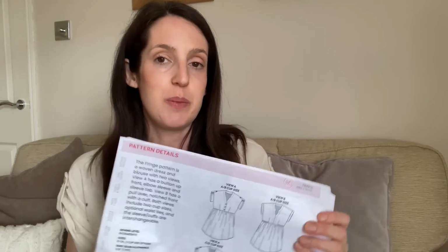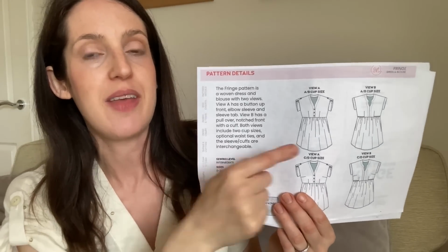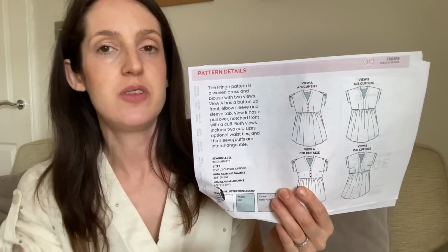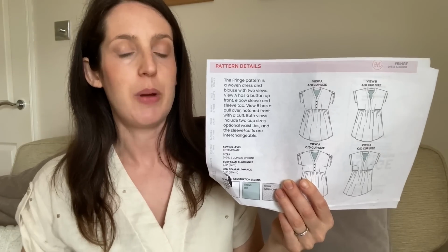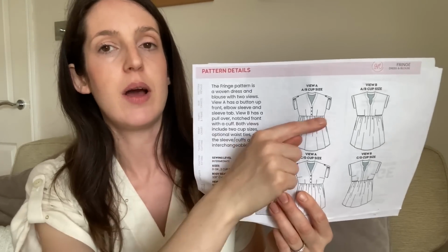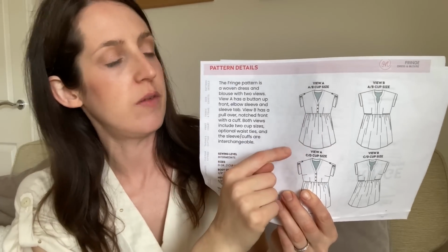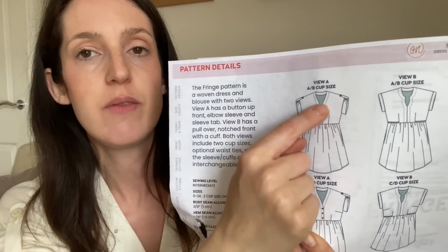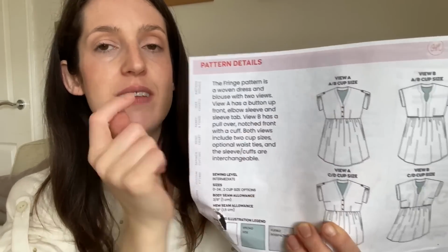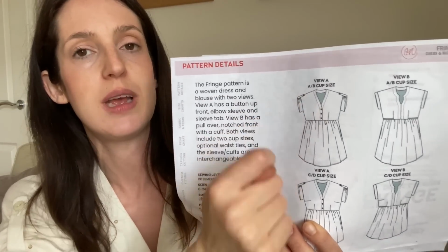So I'll show you the line drawings of this pattern, so you can see all the nice details on it. It's basically a dress with a gathered skirt, and the dress comes to maybe just a bit below empire line, somewhere between empire line and where your natural waist would sit. So it's a fairly high bodice cut. And it's designed to be a little bit loose and oversized, and it's got two main versions of the bodice. There's this button down version here, and it's got these gathered sleeves that are gathered up by sleeve tabs, and I think that's a really nice, interesting feature to this bodice.